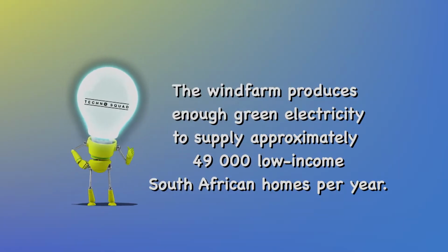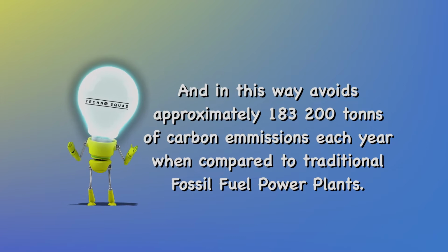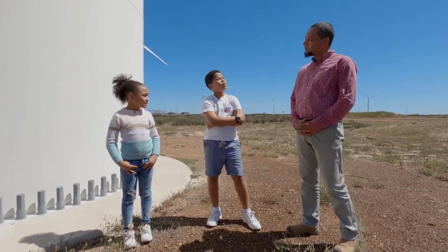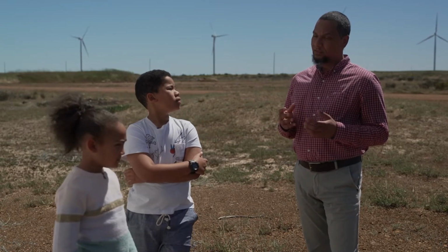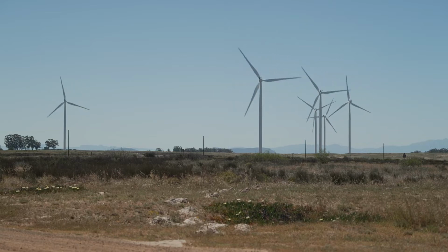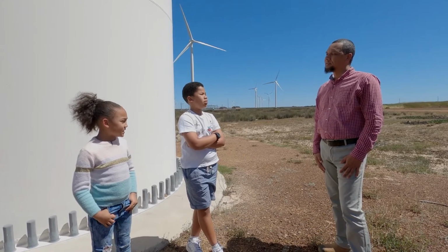The wind farm produces enough green electricity to supply approximately 49,000 low-income South African homes per year, and in this way avoids approximately 183,200 tons of carbon emissions each year when compared to traditional fossil fuel power plants. How many wind turbines does this farm have? So this wind farm consists of 37 wind turbines, which harvest the energy and then export the electricity into the national grid.